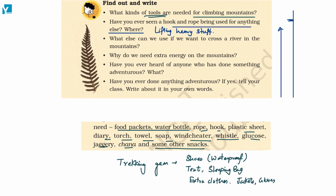What else can we use if we want to cross a river in the mountains? Crossing a river is obviously tough, but what else is asked? In the chapter that we studied, they had to cross the river on foot. They had to tie a rope across and then travel on foot through the river. You can't just swim through it, because the river will take you along with the flow of the water. So you have to keep hold of the rope and walk through the river even if you are submerged.